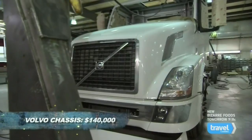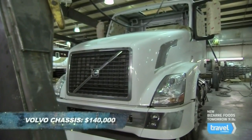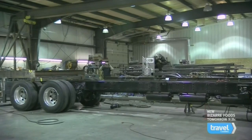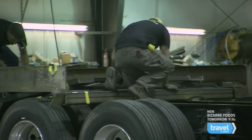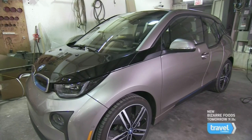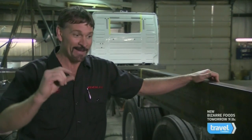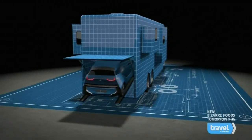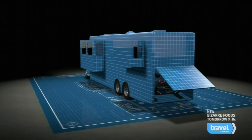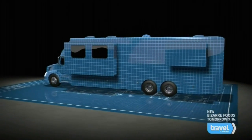This is a full-size Volvo semi-truck, a Class A. This is the same truck chassis that you would see running down the interstate with multiple trailers hauling 120,000 pounds. When we get to the rear section of the coach, it basically has to be hollow for the garage. This is actually going to house a BMW electric SUV. We're not talking a little car. We've literally had to engineer and fight for every inch to where we can get the height that we need in the garage and yet have a nice master suite above it.